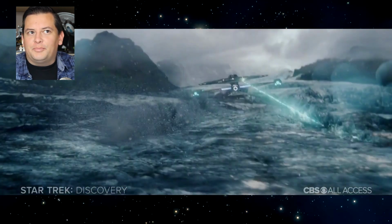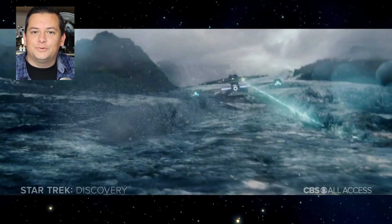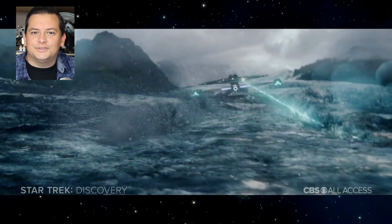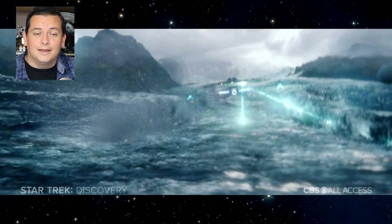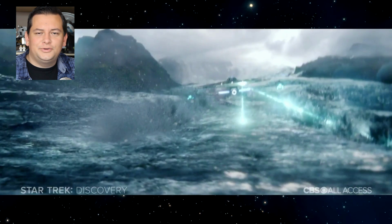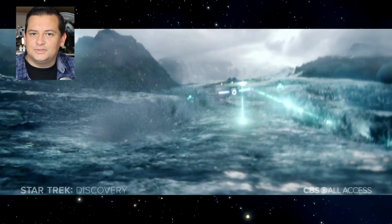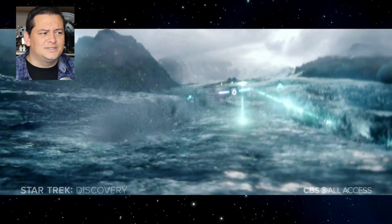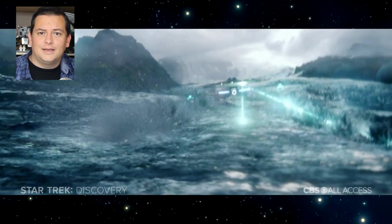Now we get what is my first wow moment of the trailer, which is Discovery plummeting towards the surface of this planet and seemingly firing phasers to possibly clear a path as it's coming in for a rough landing, also known as a crash. This is really great imagery. It really reminds me of Voyager crashing in the Voyager episode Timeless, so evoking that feeling there. It's really gorgeous imagery, and it looks like they're in for some rough times in season 3.